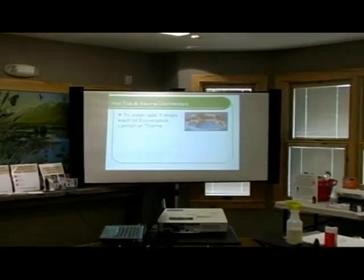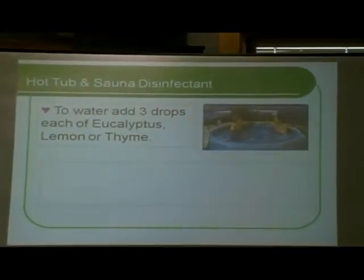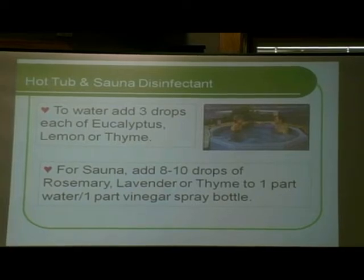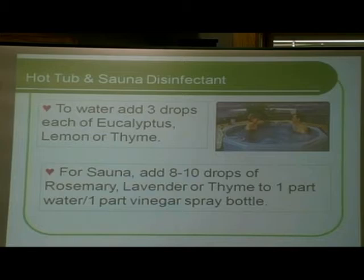Hot tubs and saunas. That's a hotbed for all kinds of fungus and everything. Add 3 drops of eucalyptus, lemon, or thyme. And for a sauna, put that in a little spray bottle, in your saunas, whether they're dry or wet saunas. You can also diffuse, have some oils in the sauna with you, wonderful. Put it on you and then let it go.